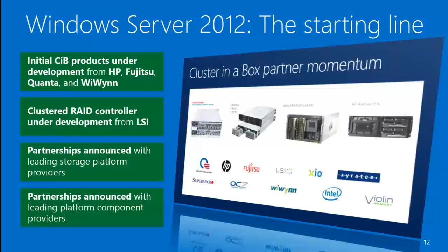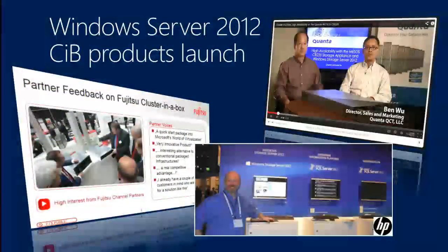Is anything really available? Well, let me tell you, work has continued. Since last TechEd, we've continued to work with our partners, and there's been a number of interesting product launches. So you can see here some of the work that's been going on. Fujitsu announced the system at CeBIT earlier this year.